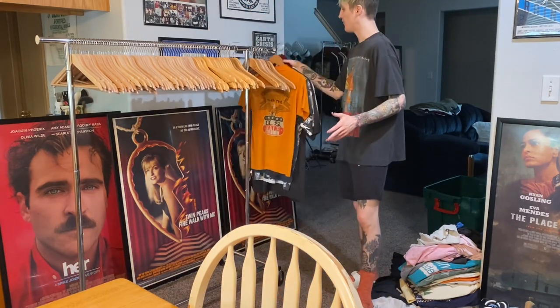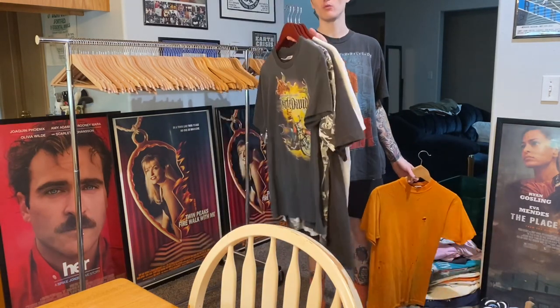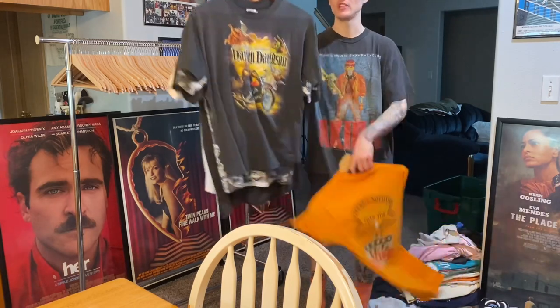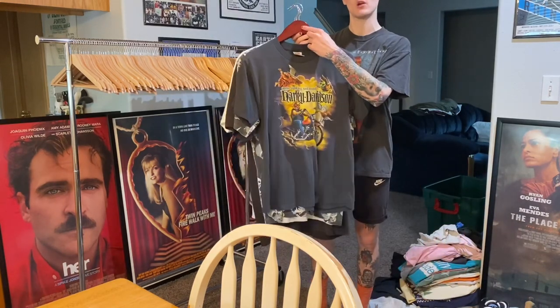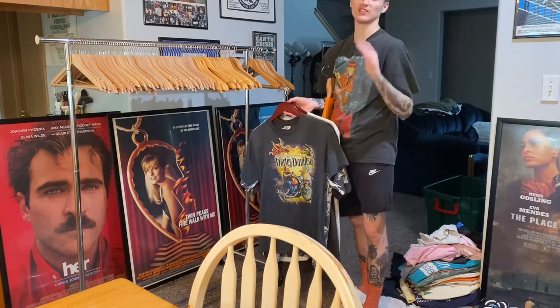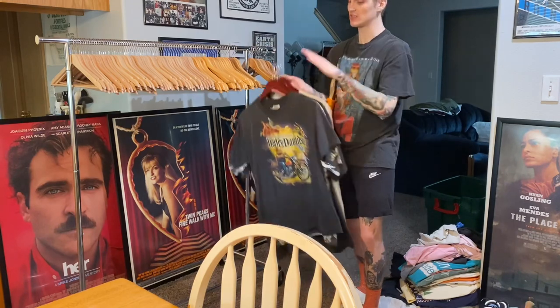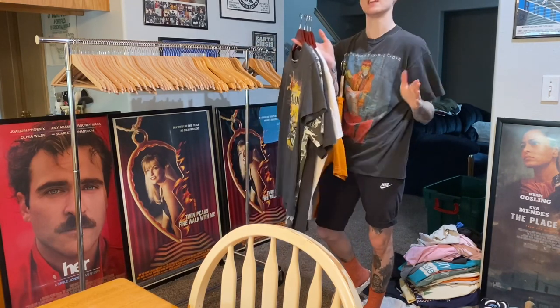I am bringing a few higher priced items, but I'm keeping them on these darker colored wood hangers. I am gonna have all these priced with a little sticky note taped right here with what the price will be. Everything on a light wood hanger is gonna be $20. So that's the way I decided to do it: everything on a light wood hanger is gonna be 20 bucks. Everything on a dark wood hanger will be individually priced.